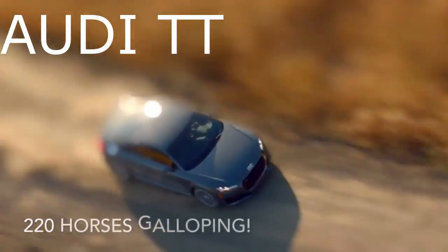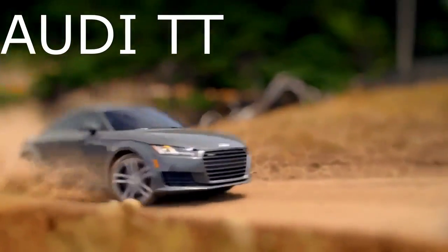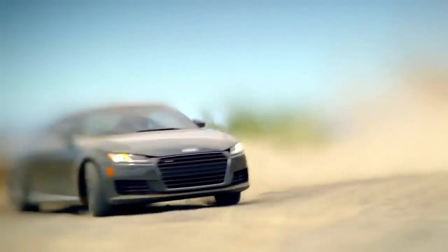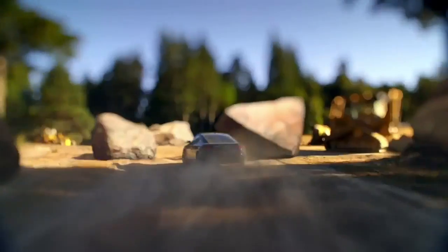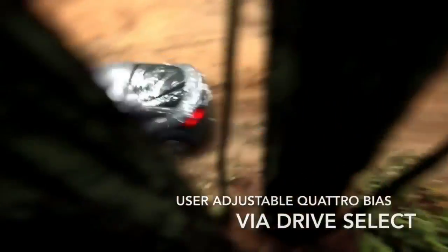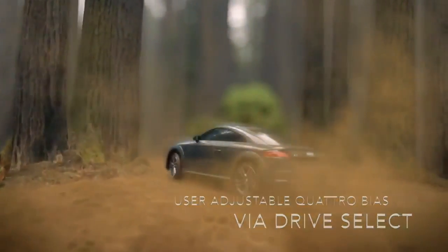So the number 5 spot in the list goes to Audi's TT. Wait, how do you say that? Audi or Audi? Whatever. So the Audi TT is the small two-door, two-seater sports car that Audi sells in our market. It has a 2-liter 4-cylinder engine producing 230 horsepower and 370 Nm of torque. It is mated to 6-speed automatic transmission.